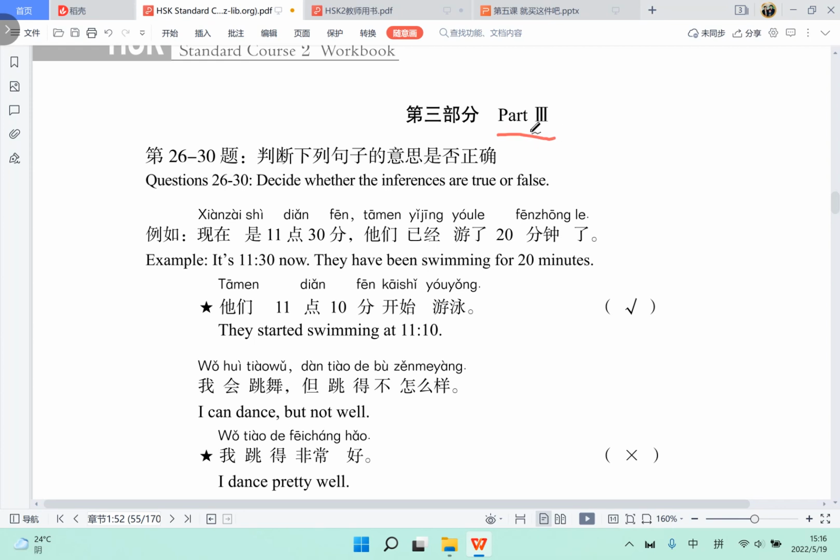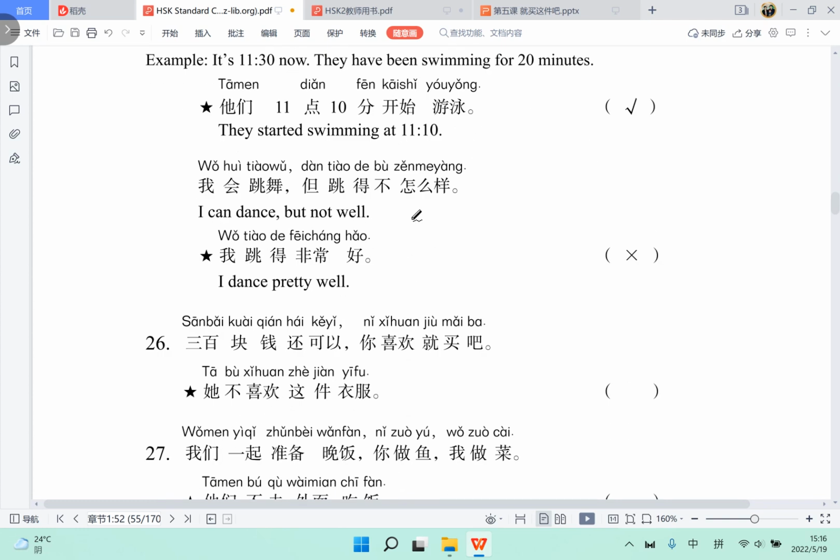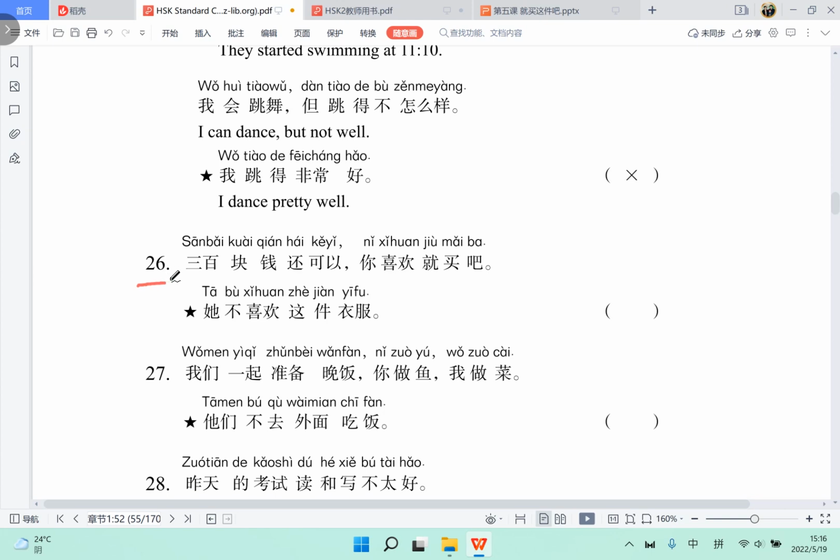And part 3. So decide whether the inferences are true or false, right? 判断句子的意思是否正确. So we check the original sentence first. 26, 300块钱还可以, 你喜欢就买吧. So 300 块, 块 is a measure word for money. So 钱, money. So 300 is still okay, right? Not that expensive. It's expensive, but not that expensive. Acceptable, right? So 你喜欢就买吧, so if you like it, just buy it.